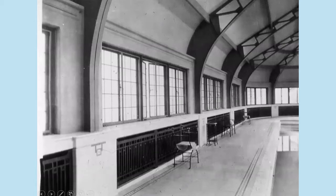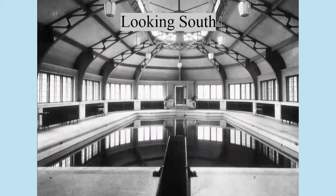Now they started furnishing the building. We had these chairs. Luckily, we still have a couple of them that we found. They actually are metal, but they fold up. The seat is a canvas. It's sad to say we don't have this table anymore, but we do have two of these benches. And then looking towards the south end, towards the tunnel to the house, and the diving board.